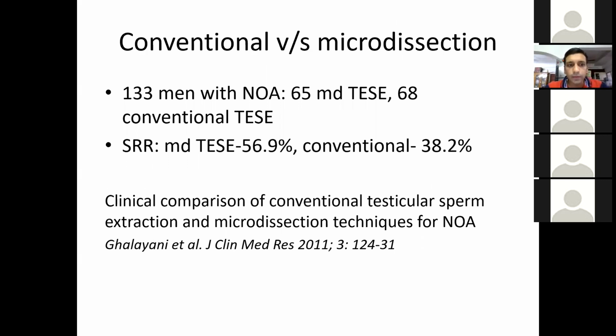This is one study from Gaheliani, and there are several papers which support the same point that I'm trying to make. In their study, they had a group of 133 men with non-obstructive azoospermia. Out of these, 65 were subjected to microdissection and 68 were subjected to a conventional biopsy. The sperm retrieval in the conventional group was about 38%, and in the microdissection, it was about 57%. So you can say that microdissection has the highest chances of sperm retrieval.